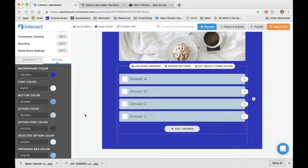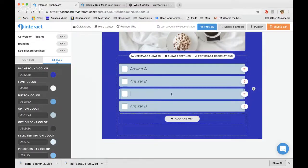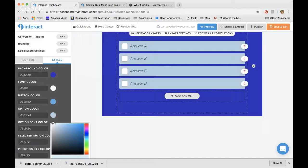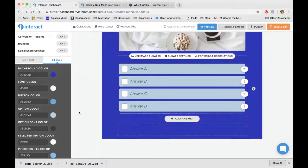It's very much like any drag and drop thing, like Leadpages or ClickFunnels. It really is very simple. That's why I like Interact so much. And you can change the font. When you click on one, that's the selected option here, so maybe you want to make that one white.